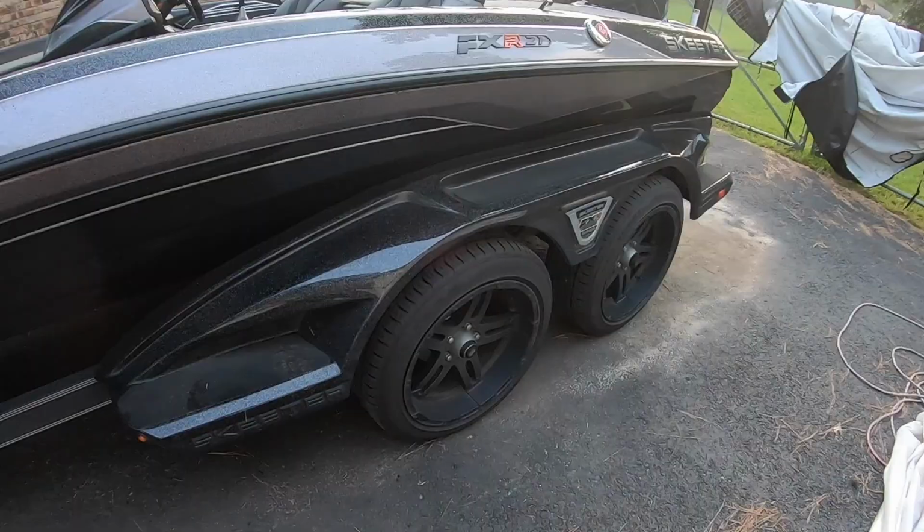Hey, man, I've had a lot of issues with trailers over the years. A lot of issues. They wear tires out differently. The axles get bent. All kinds of stuff with trailers. And golly, they make you mad. And the reason the trailers make me mad, they separate the trailer from the boat a lot of times.